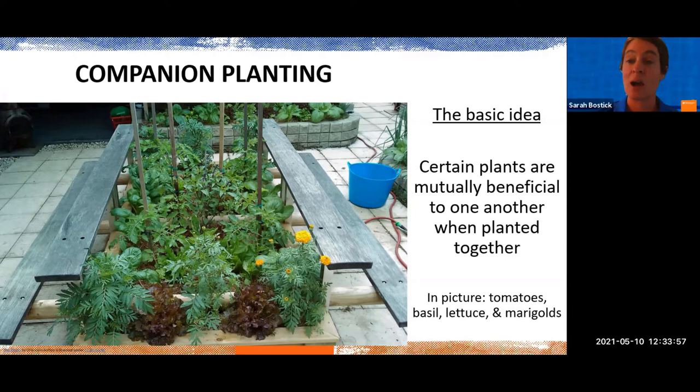You can see in these pictures right here, there are a variety of plants that are commonly grown together that you'll see on a lot of companion planting charts. You can see tomatoes, marigolds, lettuce, basil, a couple other things growing in there. That's a fairly common sort of pairing of companion plants that you might see on charts. I also really like this picture because I think this garden design with built-in benches is so neat, and I wanted to show you that also.